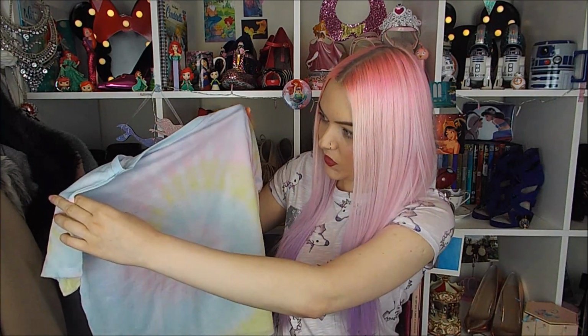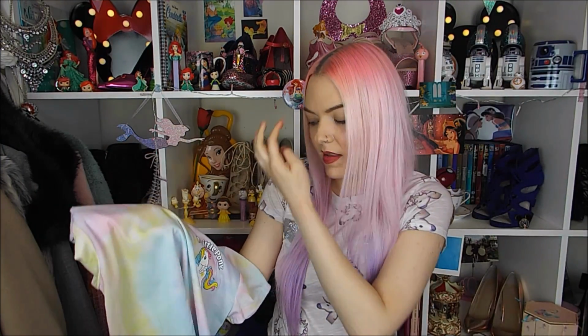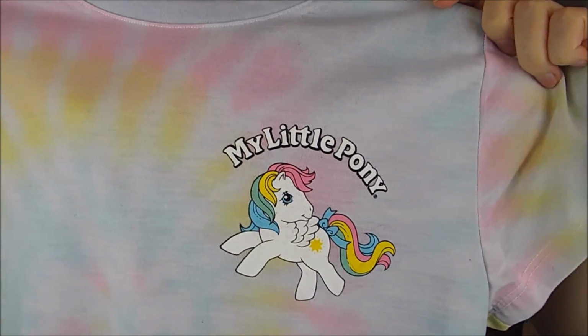So it's just tie-dye on the back, and then it has the My Little Pony there, and I got this in my usual size 8, and like I said, it was £8. That's the My Little Pony print on it there.